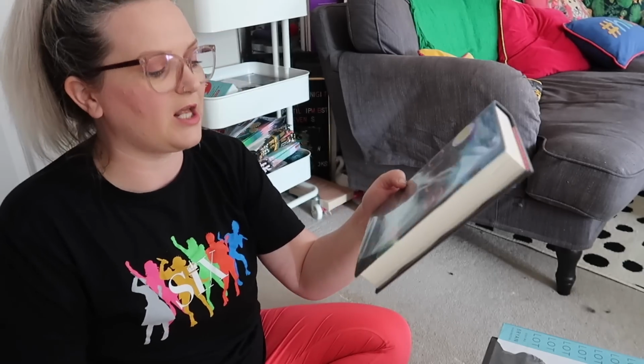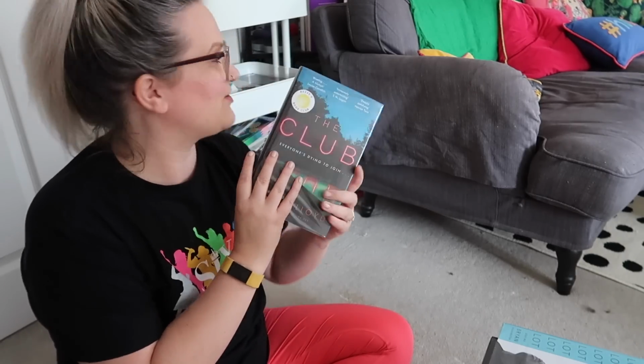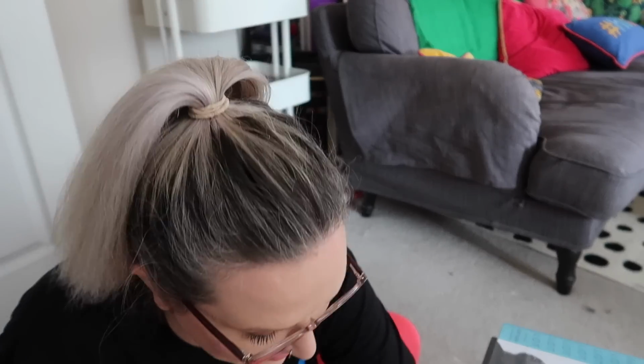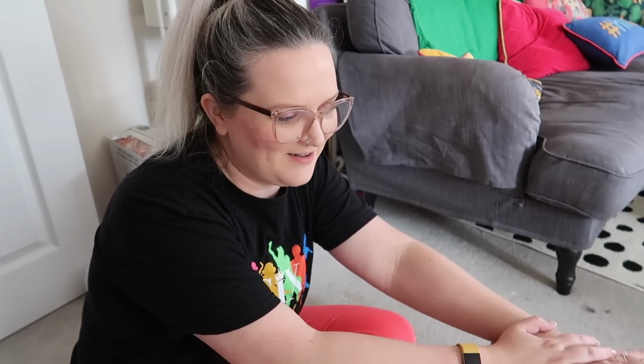So that's going to go on the TBR for next month. And then I've got The Club by Ellery Lloyd, and I need to read this soon because it's got like 6 reservations on it, so that's going to go on the TBR for this month. So one TBR for there, one TBR for there. They're staying, but they're going back once it's been hoovered, and these are going to go back for return.